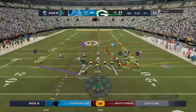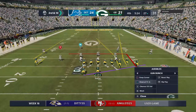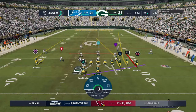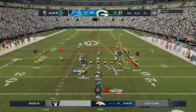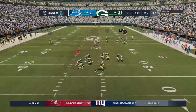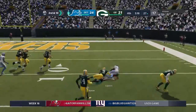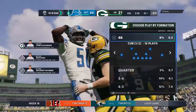The Packers on 3rd down. Just 1 for 5 to this point. This is 3rd and 14. Operating from the gun, Eason. And he's going to be intercepted a 3rd time. Picked off around the 37, and it's a tremendous return as they finally get him at about the 10-yard line.